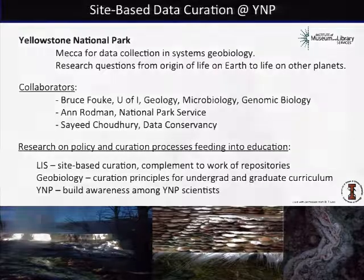studying and trying to generate principles, policies, and processes for site-based curation at Yellowstone National Park, where it's a mecca of data collection for systems geobiology, where they're studying research questions from the origins of life up to life on other planets. The research and development will cover the policy and principles of curation at the site of data collection, and getting the workflows in place to get the data into a repository like the Data Conservancy. But again, the education will feed into our programs. How do we support site-based curation, and how does that complement the work at repositories?